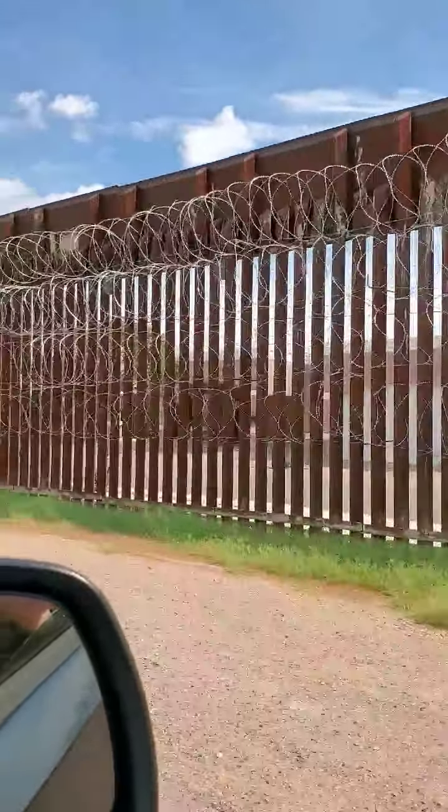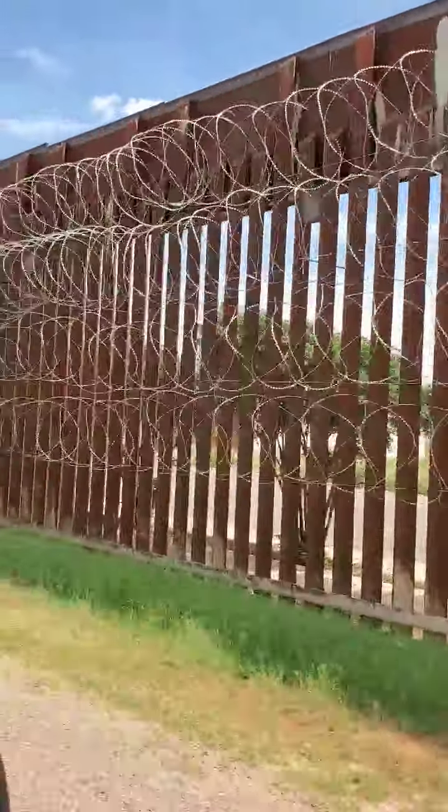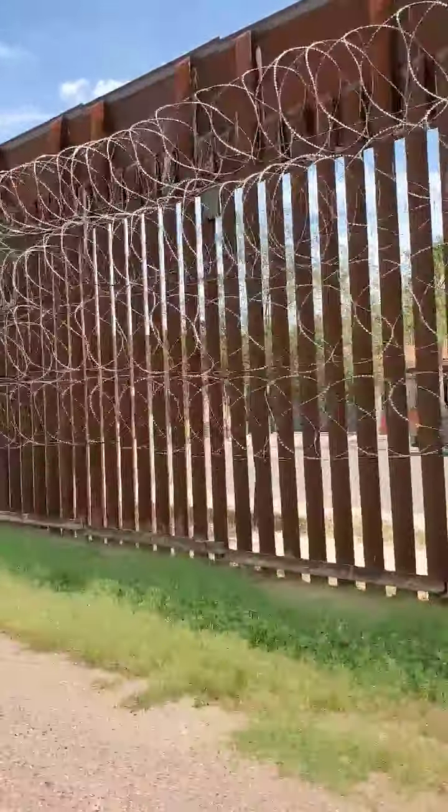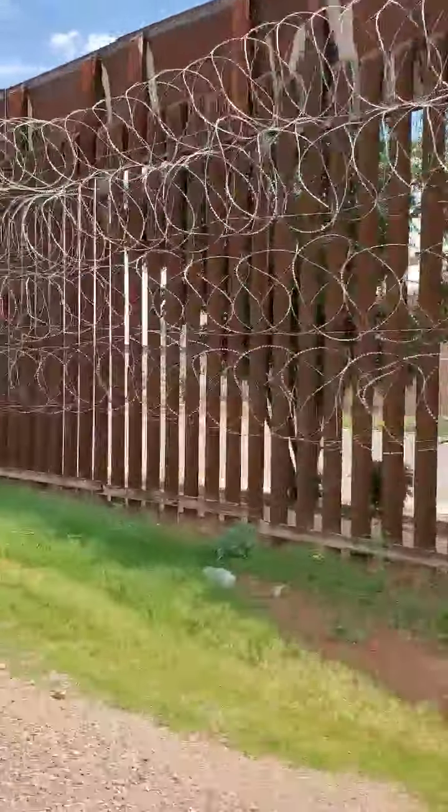It didn't go all the way down to the ground. So, right here by that barbed wire, I can typically go up and we're not going to do that. The other side is nice and low.